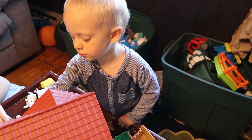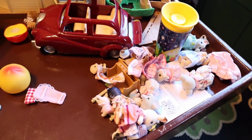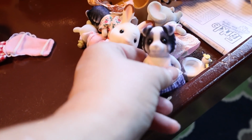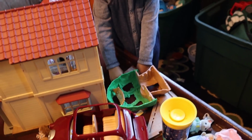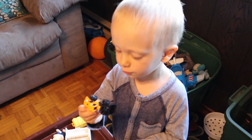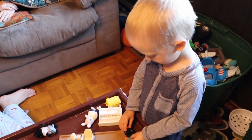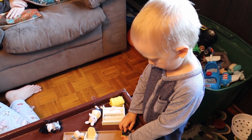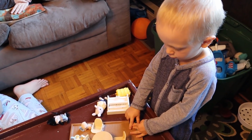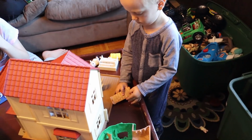You get up here. What are you playing? Toys. Toys? With what toys? Calico critters. My favorite. They're the sweetest little bunnies and cats and elephants, and the girls used to play with these all the time. Which one's your favorite? The front loader. The front loader? Which one's your favorite little guy? This. Just the front loader? But you're playing with the guys. Which one's your favorite? The bunnies or the bears or the beavers? Or the elephants or the pandas? You're playing with the front loader. I'm just playing the front loader with it.